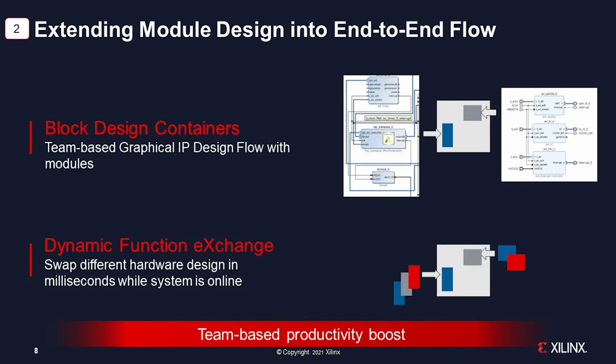So the teams are constantly challenged with revision controls and team-based partition designs. By creating something called block container, designers can completely separate into different modules, develop their own IP subsystem, verify them, merge them together and keep the revisions. And this has significantly boosted the productivity for the design team. And what are your customers saying about the benefits of Vivado machine learning editions?